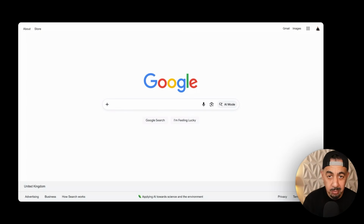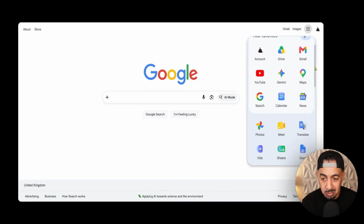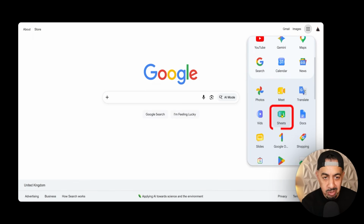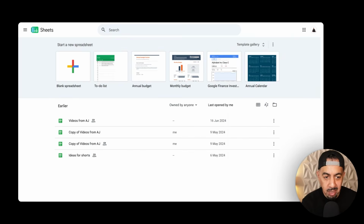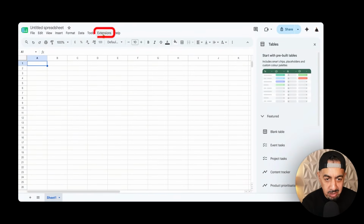Okay, so now we open up our Google Sheet, and this is the easiest way to do this. So just have a look at what I do. Once you're on Google, you should have been logged in, and then next to your login, next to your icon for Google, you press the dots. You go to the dots, you go down to something called Google Sheets. Click Google Sheets and it's going to open it up for you. And under here, you go to a blank spreadsheet.